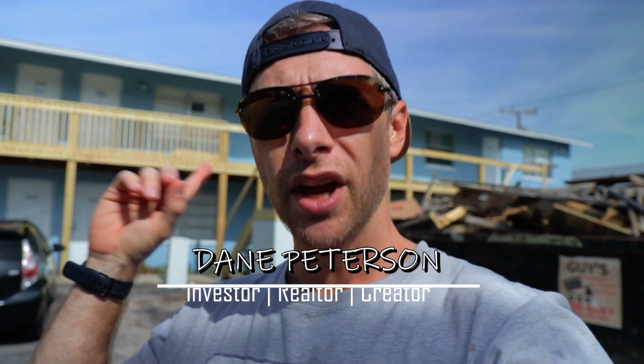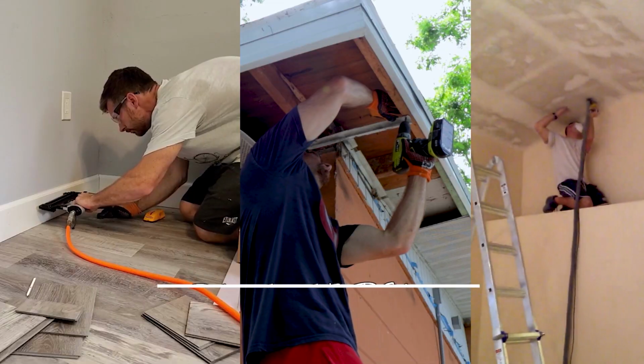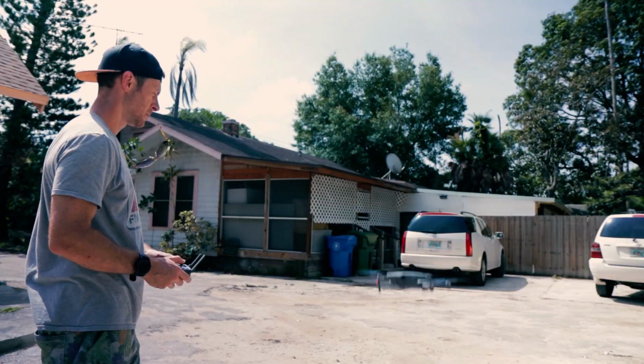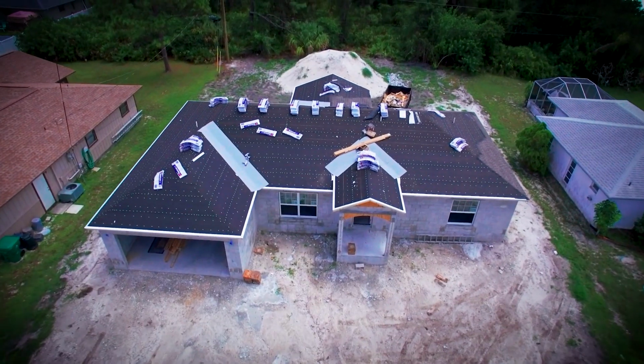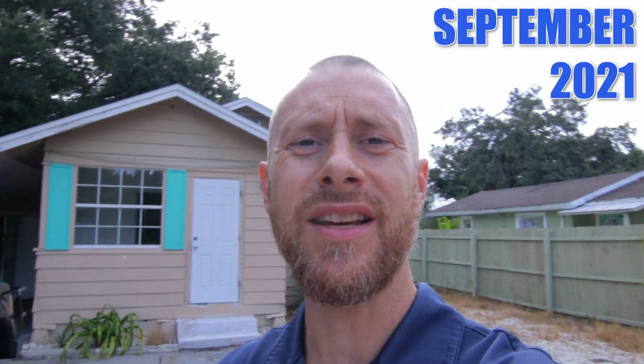We are up here in the Bradenton market, one of our favorite markets here in our hometown. And we are just now closing on this property behind us today. Today we start another rehab, so it is exciting.